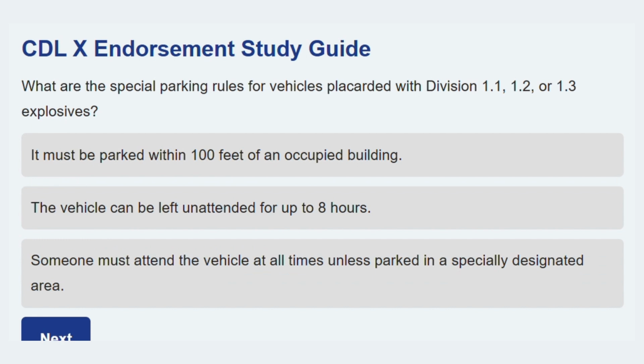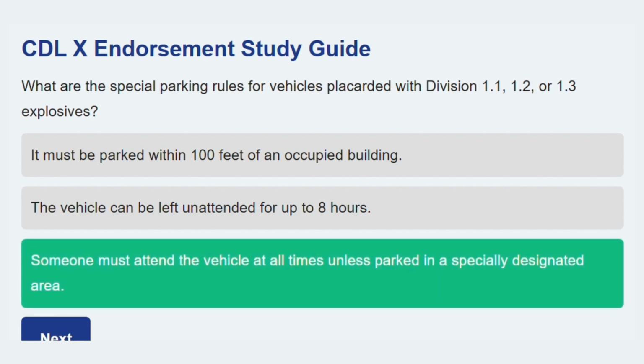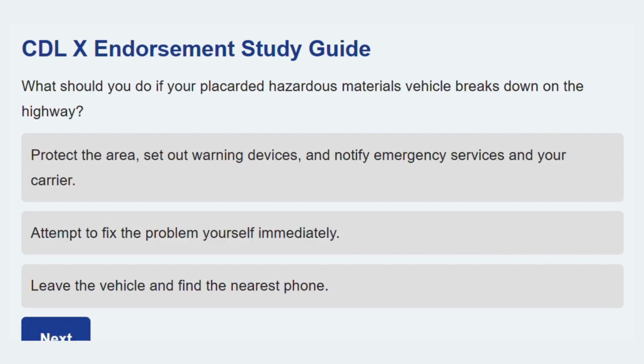What are the special parking rules for vehicles placarded with Division 1.1, 1.2, or 1.3 explosives? Someone must attend the vehicle at all times unless parked in a specially designated area. Explosives require constant supervision due to their high risk.